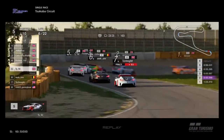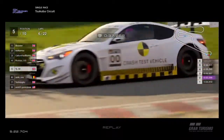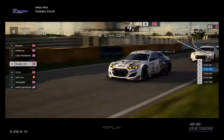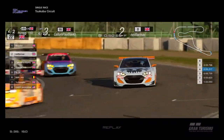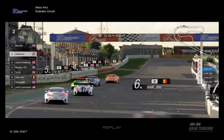As TY mows the lawn in the white car, and quite a funny livery on TY's car, as you'll see here in a minute. Crash test vehicle with all the little warning signs on, so quite a funny outtake on a car. Then we've got the lovely tribal designs of Roddy's car. Everyone with the unique designs in this one. Really good to see the different liveries as we go around the last corner, then onto the straight.